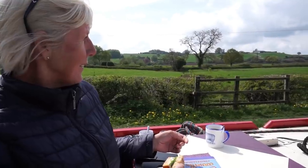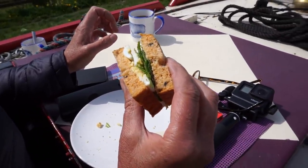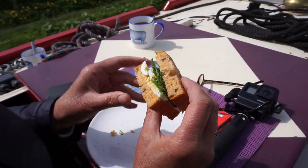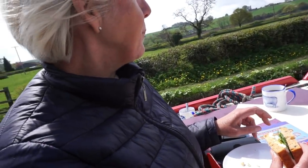So we bought a loaf, picked our own salad leaves, and that's before the end of April, which I think is not bad on a narrowboat without greenhouses and propagators and all that stuff. So we need to get another sowing made now to keep a succession going. That's right, isn't it? So that's olive and sun-dried tomato bread with egg and spicy salad leaves. Lovely. It's gorgeous. I'm going to have mine now.